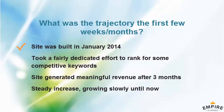What was the trajectory of the business in the first couple of days, couple of weeks, couple of months after building it? It really took a fairly dedicated effort to rank for some quite competitive keywords. The site started to really generate some meaningful revenue about 3 months in. There was another significant bump 6 months in, and now the site's a bit older than 12 months. We're really starting to hit our stride now and ranking for all the keywords we targeted. So it's been a steady increase, and now still growing slowly as we continue to expand and rank for keywords.